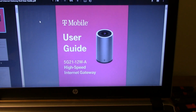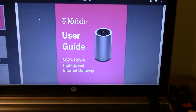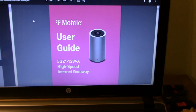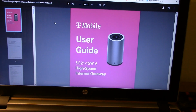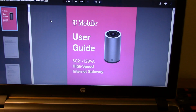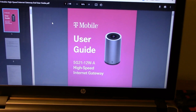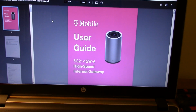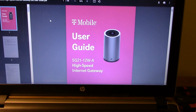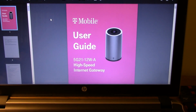I'm going to do a review of the T-Mobile home base system. What you're viewing is the user guide. It's an Adobe PDF file. On this YouTube video, in the descriptions, I've got the link for this user manual and some other useful links if you're interested in this device.